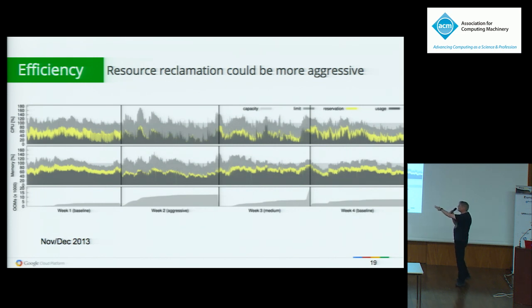It's messy. If you're looking for interesting problems to solve, think about messy user data rather than this kind of stuff. So the goal here was to reduce the amount of yellow, which is the slack between the actual usage and the reservation, by saying, let's be more aggressive. And the first baseline is on the left, repeated on the right, and the two things in the middle are of different degrees of aggressiveness.